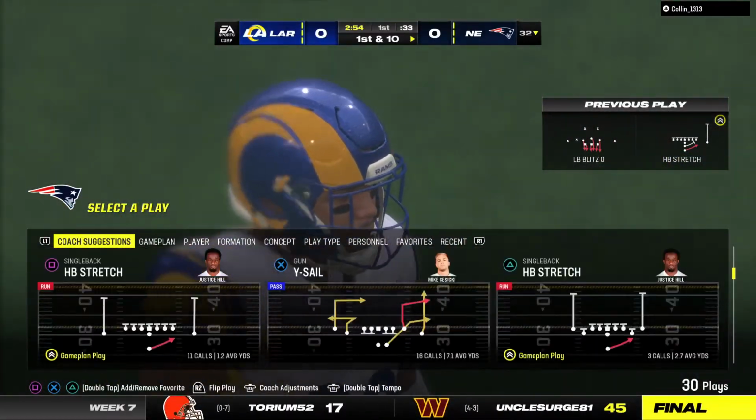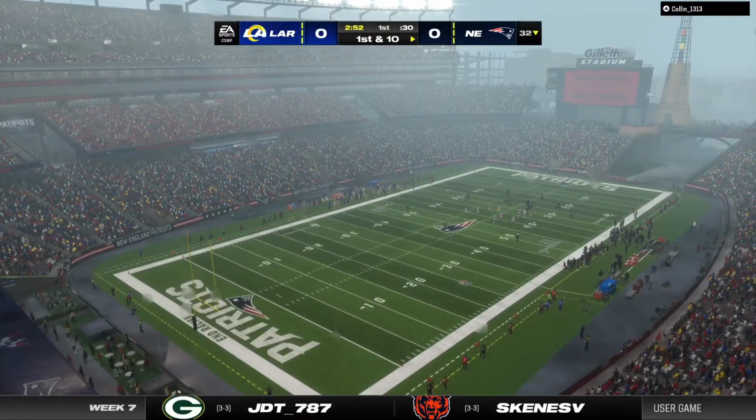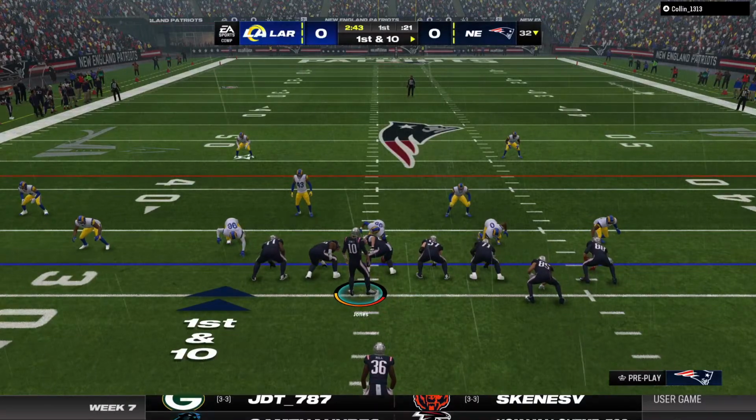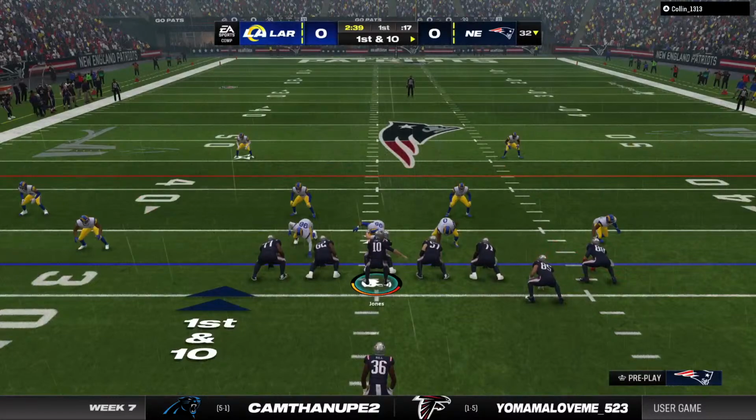The Patriots sitting at a very solid 4-2 record through the first 6 weeks. They come in playing pretty good football, winners of 4 of their last 6 games. And I thought that they played pretty well last week. Their execution, their discipline, their resilience, all on display in that victory.